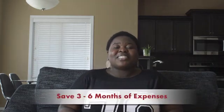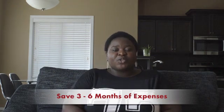Now, the next step is baby step 3, which is to save 3 to 6 months of an emergency fund. So 3 to 6 months of expenses. By the time you calculate what your household spends in a typical month, you multiply that by 3 or 6 or more if you want. But he recommends 3 to 6 months, and then you save that in a money market savings account.